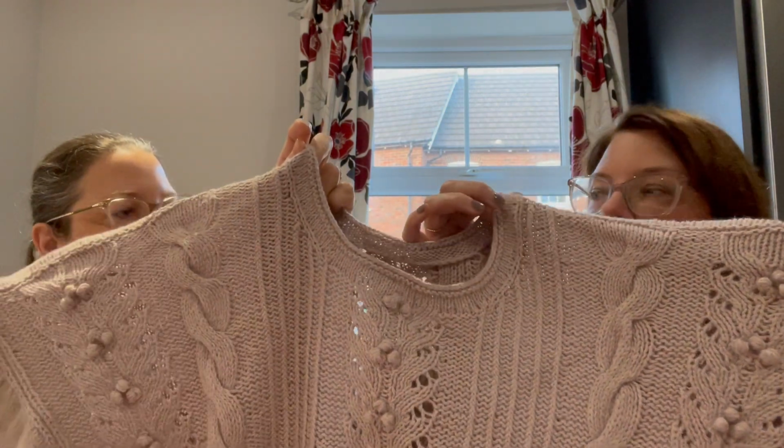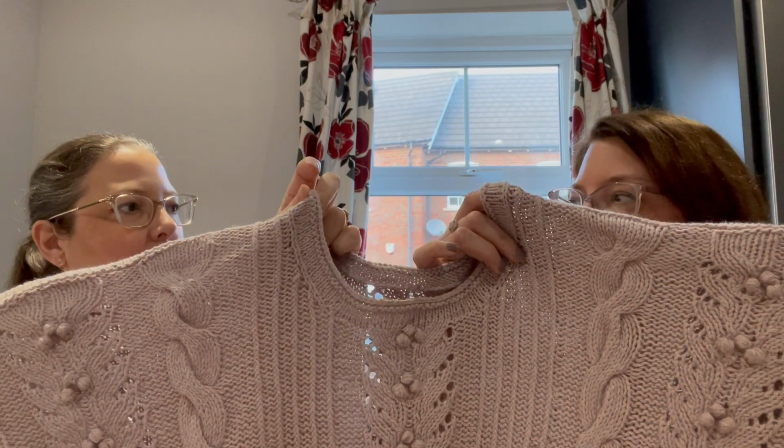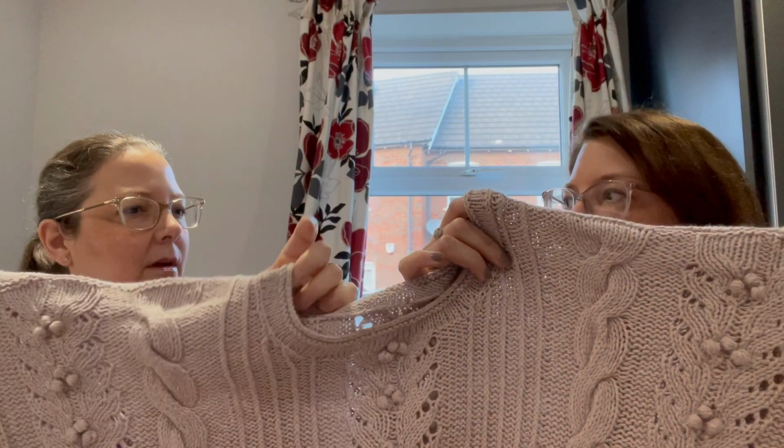And this next is knitted in Drops. Oh, Bonlin? No, not Bonlin. It's Drops. I know, it's different. It's a DK one, isn't it?